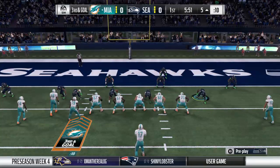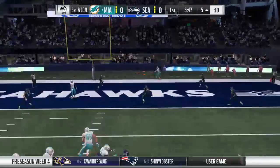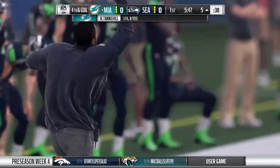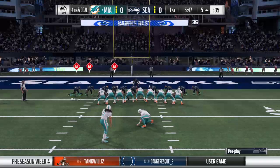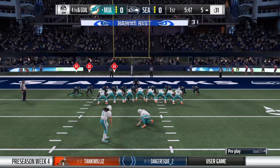No, defense sold out for the run. Worked out well. Here's Tannehill. And that is incomplete. Let's give this defense some credit now. They let the guys get downfield. But when push came to shove, they stood their ground. And now they'll likely force a field goal attempt.